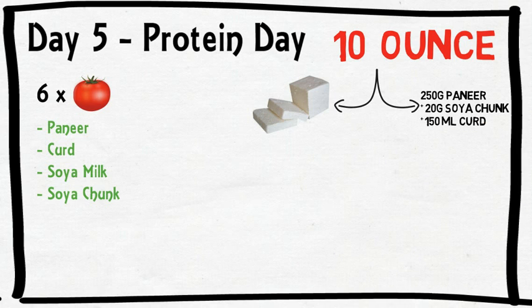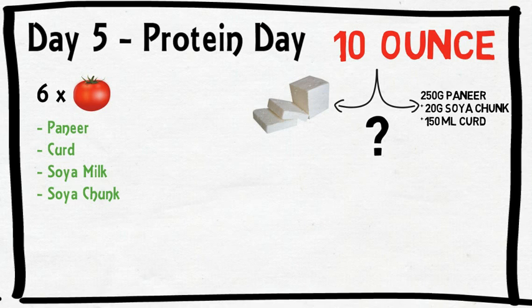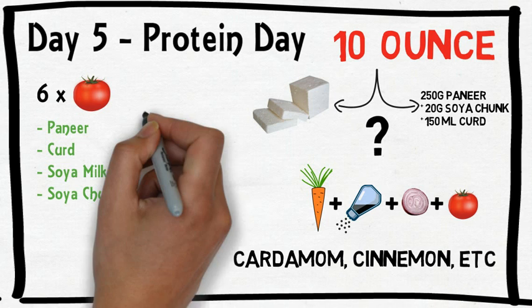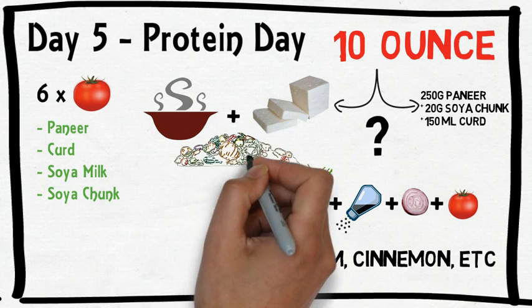I don't like eating paneer plain, and I'm sure even you will not. I mean, it is bland and I doubt if anyone could really eat it plain. So I suggest you grate some carrots and add a lot of chopped bell pepper, onions and tomatoes. Make paneer bhurji out of it, something like a scrambled egg, and use a lot of spices like cardamom, cinnamon, cloves, etc. for taste. If you like soups, you can make a vegetable soup and add small paneer cubes to it along with some chopped veggies on the top.